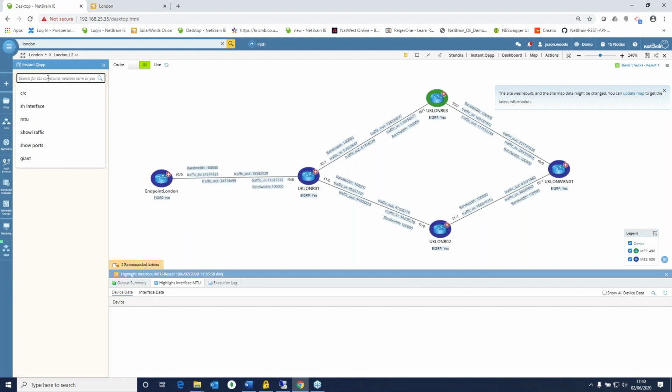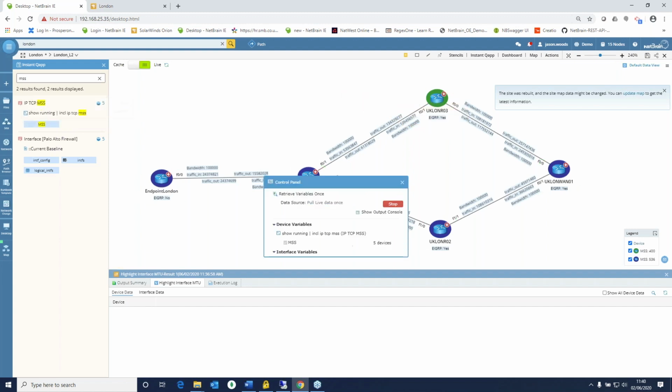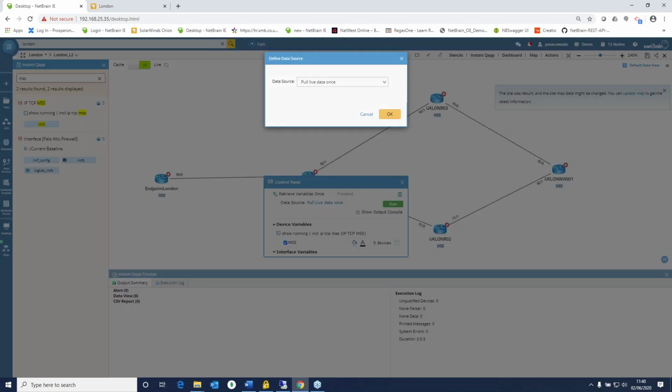Here, for instance, if we wanted to check for the MSS value, all we'd need to do is search for that variable, and then drag and drop that onto our dynamic map here. I'm just going to get this from the baseline data just to save a bit of time.